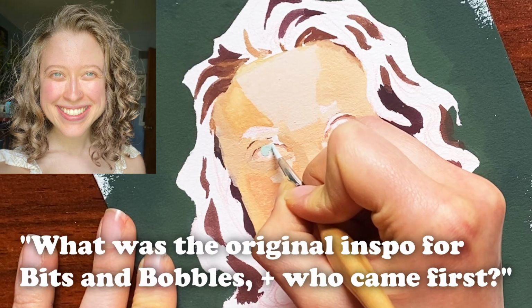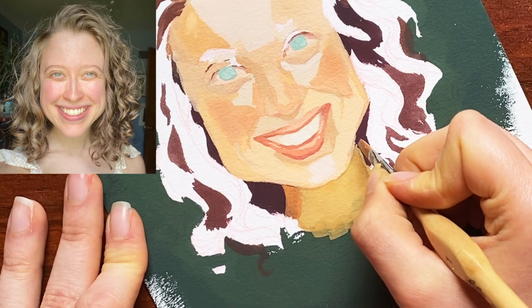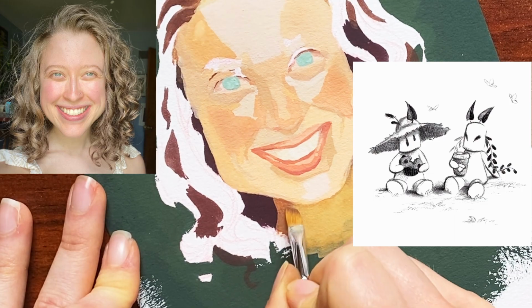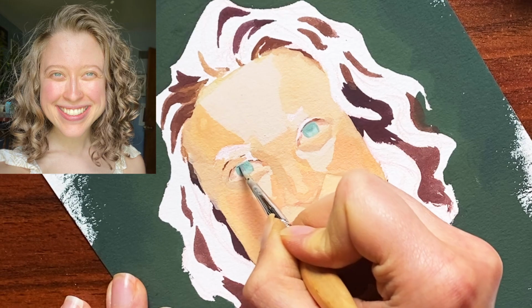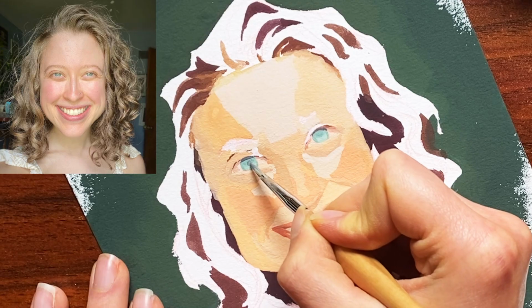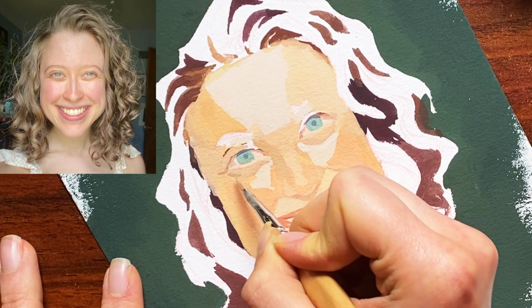What was the original inspiration for Bits and Bobbles, and who did you create first? Bits and Bobbles were a duo from the start. One does not exist without the other. So the original inspiration was their names. I randomly had the thought of Bits and Bobbles and thought, those would be cute character names. But it was probably several weeks before I figured out who they actually were.